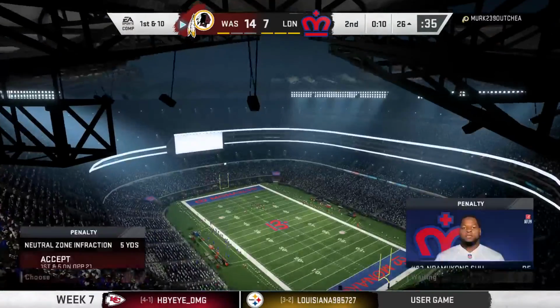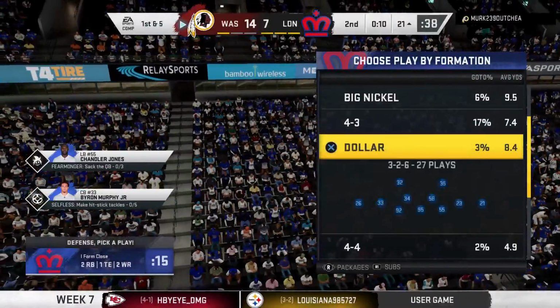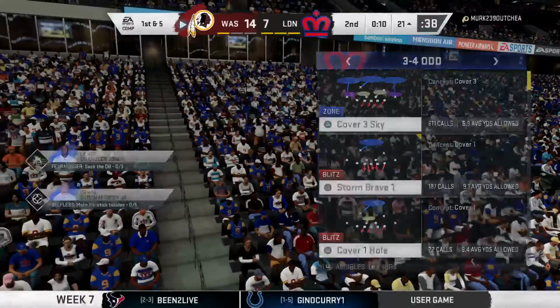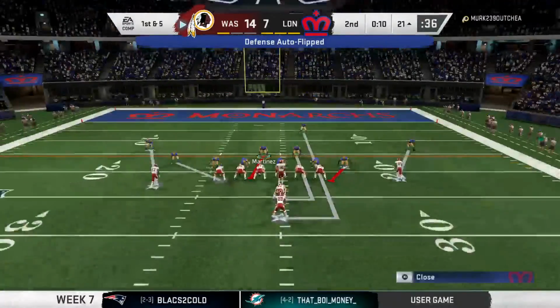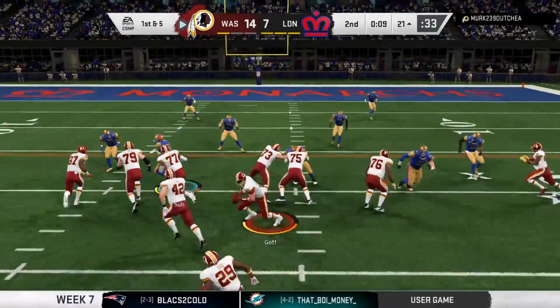Now flags will come in. I think this one's going to be on the defense for jumping. So step off the 5 yards. Yeah, partner, defensive end, he wants to get into the offensive backfield. He wants that get off to be as fast as possible. A little too quick on that one.